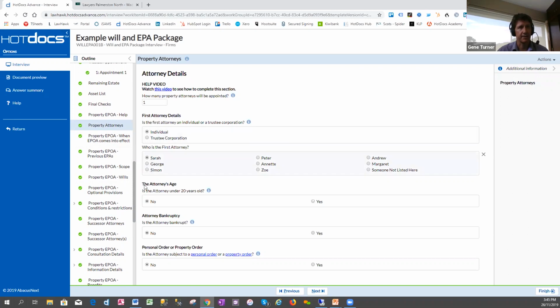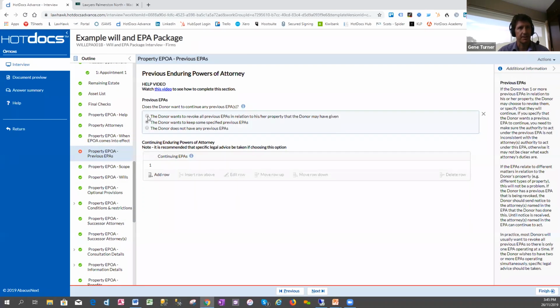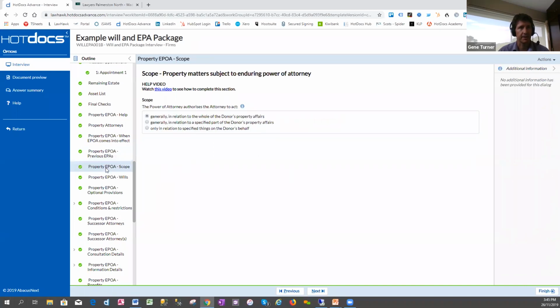Let's say we've got one, Sarah. Again, we've got some checks here which don't go in the document, but we just make sure that Sarah can actually be the attorney, that she's not under 20, she's not bankrupt, and not subject to any of these orders. And again, we can whip through all of the options that are in the statutory forms. If you want to, you can open up some of the more complex options, but often it'll be relatively simple.